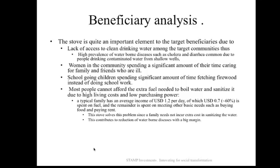analysis. The stove is going to be quite an important element to the target beneficiaries. One of the things I came across was lack of access to clean drinking water amongst many communities I was working with. And having worked in the health sector, I could see there was a high prevalence of waterborne diseases such as cholera, which were common due to people drinking contaminated water from shallow wells, which are very common in slums in Kenya and also in the rural areas.